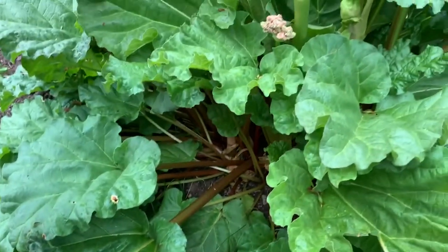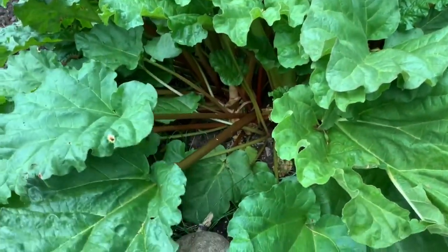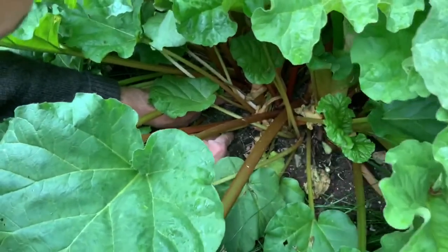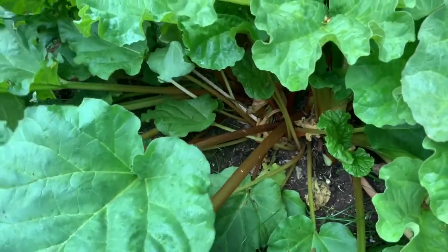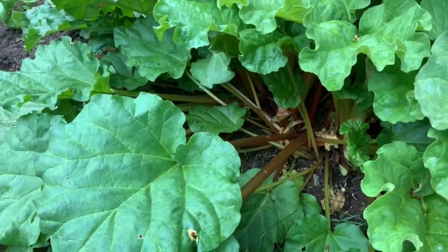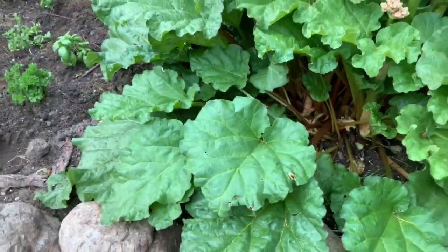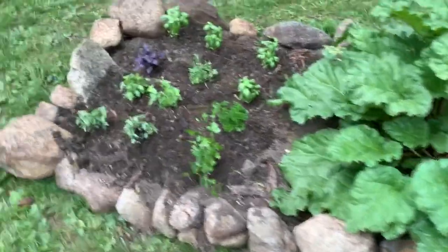So that's a nice one. Let's see what's down here. There's a nice big one under there. I'm going to just reach under here and get another cut, and I'm being careful when I'm doing these not to cut multiple stems. We'll come over here and I'll cut a few more from the other side. And then, Violet, do you want to try and cut some? Sure. All right.